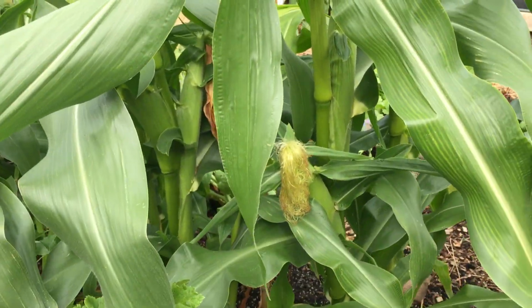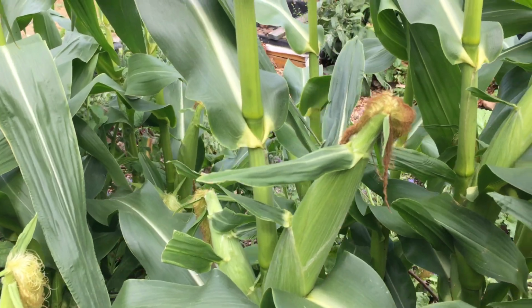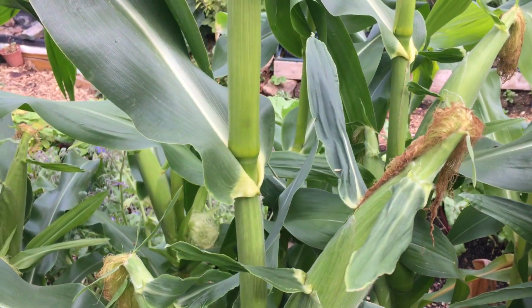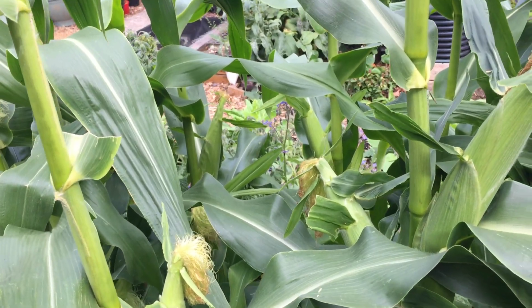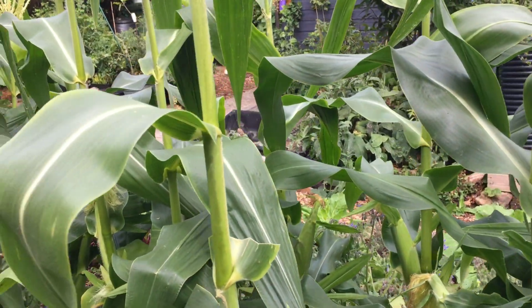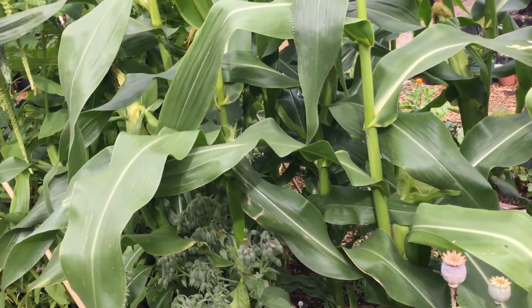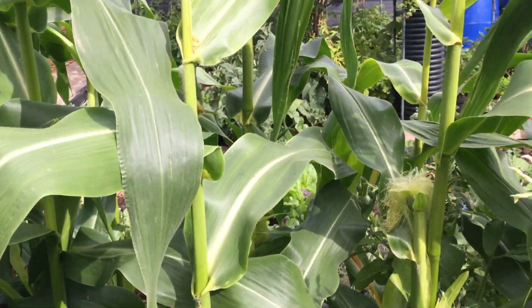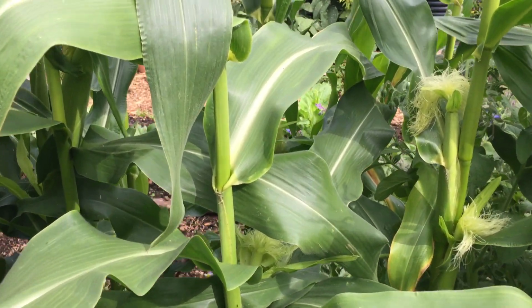The corn is growing nicely. Some of the tassels are starting to brown now, and when they go completely brown and dry, then they're ready, supposedly, to harvest. There are still some flowers opening, so hopefully there'll still be pollen to pollinate the other corn that hasn't yet been pollinated. Lots of tiny little beetles on there.